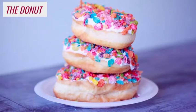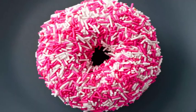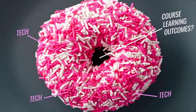We'll look at the donut course. Now, donut courses are kind of fun and exciting. These are courses that use a lot of different types of supplemental technology. Think about it. This donut probably tastes a whole lot better with those sprinkles and that glaze on it than it would without, right? But there's something missing from a donut, a core, a center. So we have a lot of supplemental tech apps in use, but they're not really speaking to the course learning outcomes.